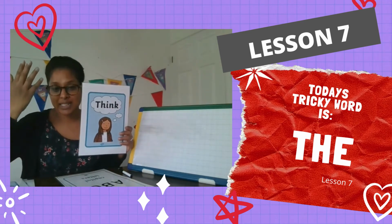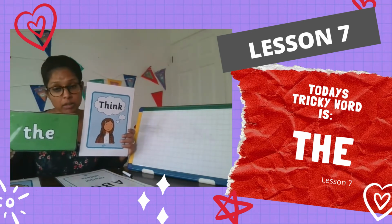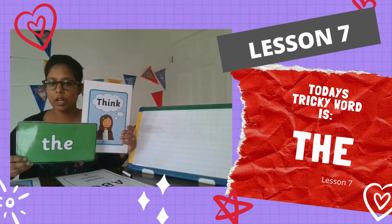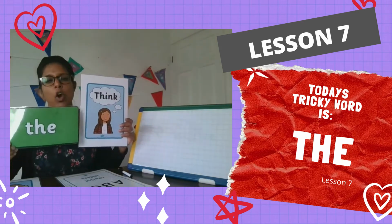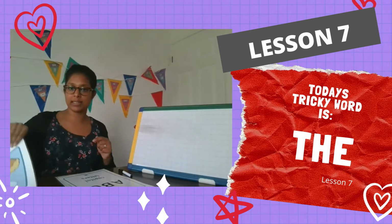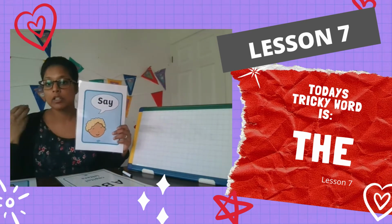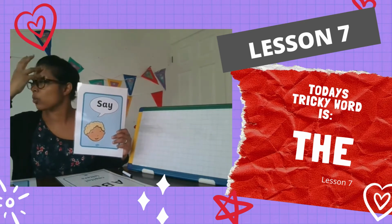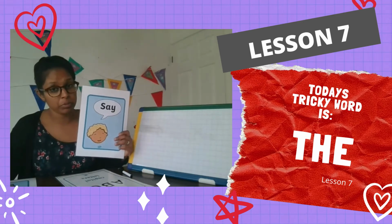So today we will need to think of a sentence with this tricky word in it. What's that tricky word? Tell everybody. The. Now, to help you, I have thought of the sentence already. So, the next step you will need to do in a sentence is you will need to say the sentence. You must practice saying the sentence, children, because if you don't, you won't remember what to write. And then that's a bit of a problem, isn't it?